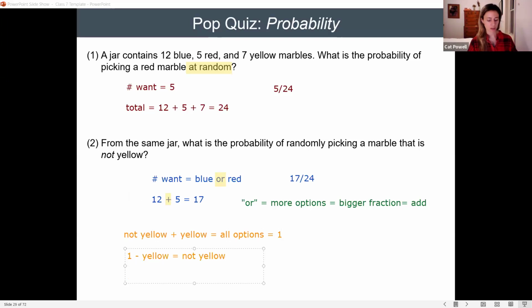So I'd say, okay, there's 24 over 24 marbles minus 7 over 24 yellow. That's going to give me the same thing, 17 out of 24. So 2 different options. I could think of not yellow as blue or red, or I could think of not yellow as 1 minus yellow.